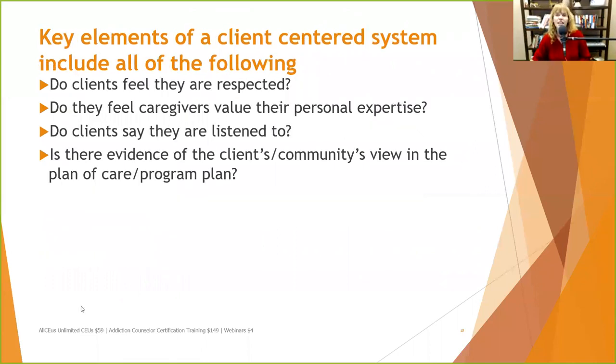Key elements of a client-centered system include making sure clients feel respected, making sure that they feel caregivers value their personal expertise. So we need to ask, what works for you? Do clients say they're listened to? And is there evidence of the client's or the community's view in the plan of care? And this is, if you're JACO or CARF accredited, most of this is probably already there.